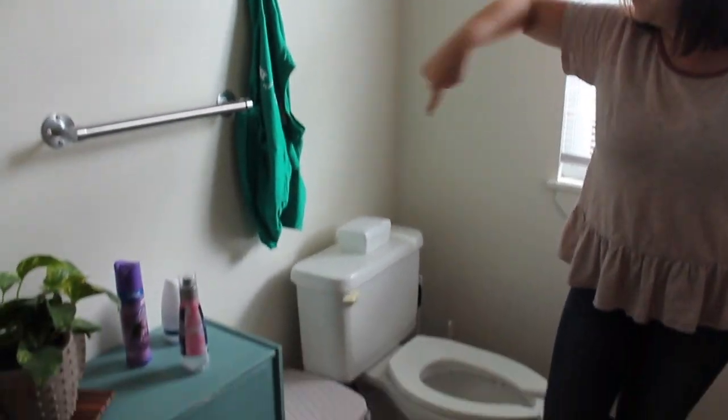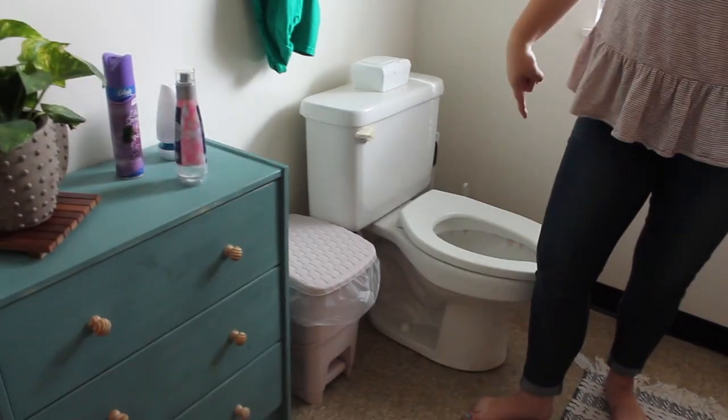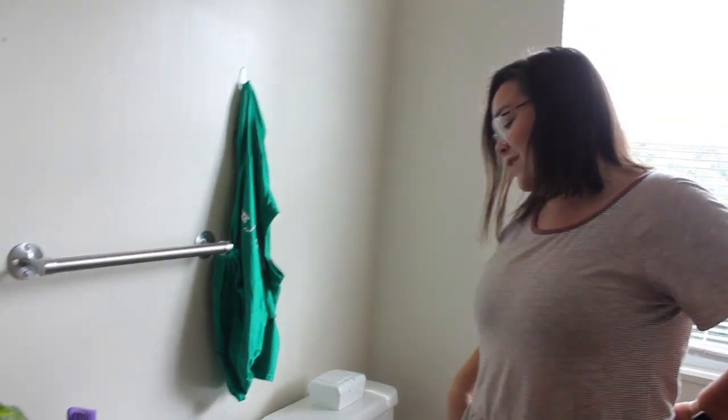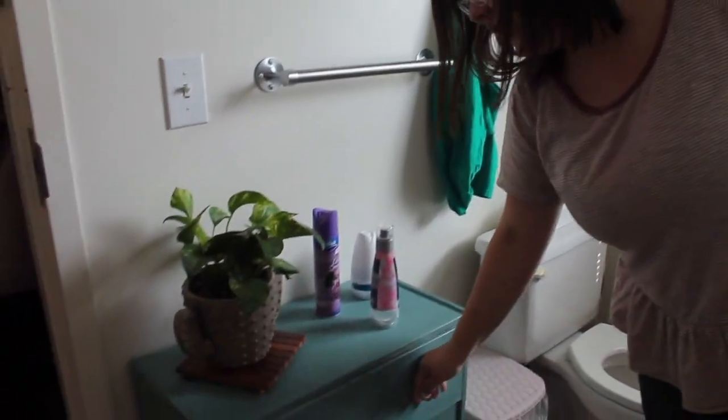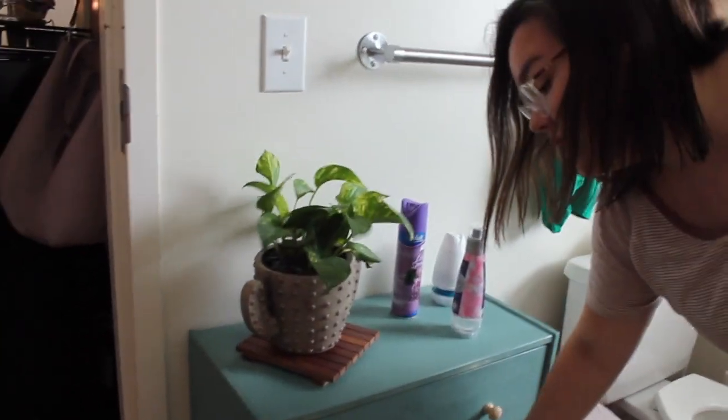And this trash can, you probably can't tell on camera, but it's pink. And that's basically why I bought it, because it's pink. But you can open it with your foot, which is super nice. And it was cheap too. And then this little dresser thingy, there's not that much stuff in it, but it's cute.